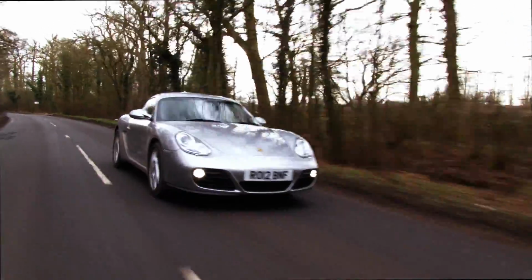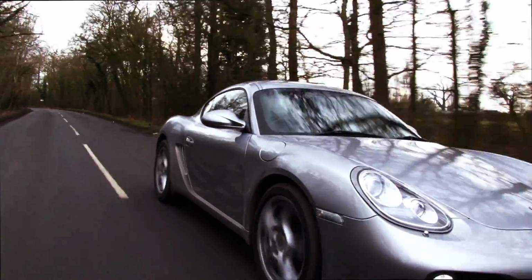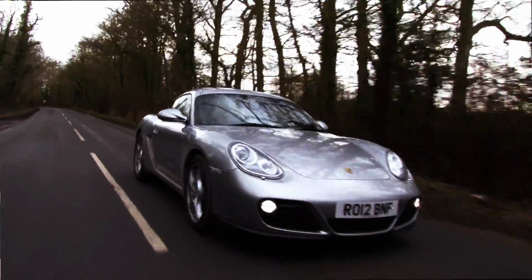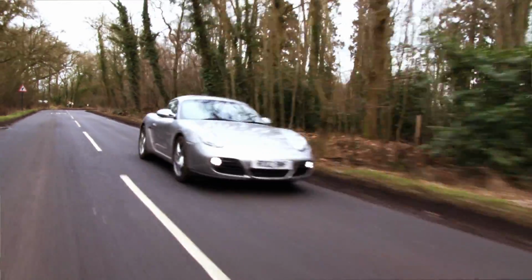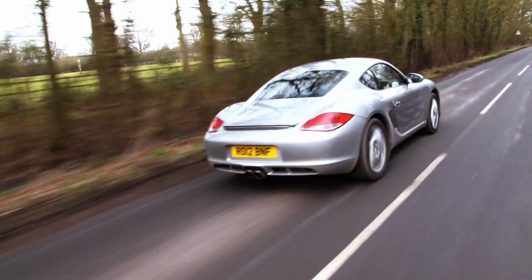The facelift also introduced the more hardcore, more powerful Cayman R. It had less things in it to make it lighter. Its 0 to 62 time dropped beneath 5 seconds and its top speed was way north of 170. But why was the Cayman so good?